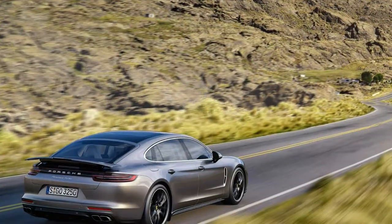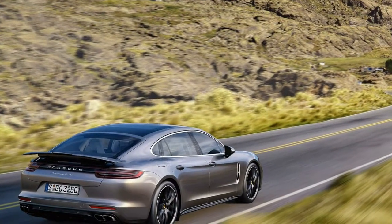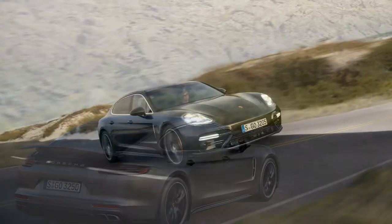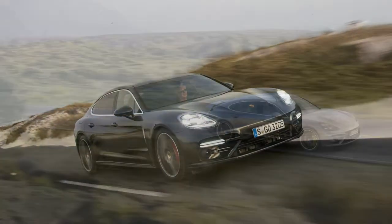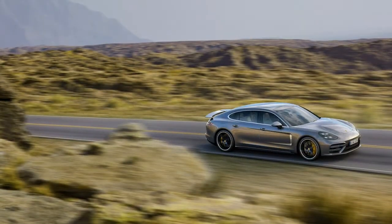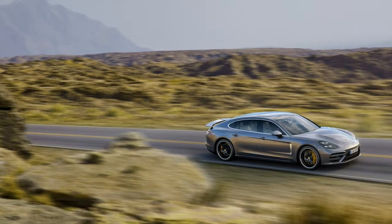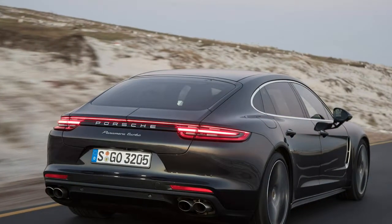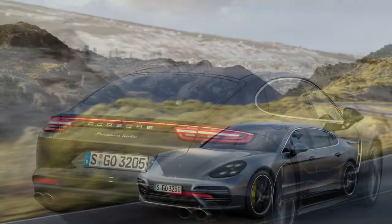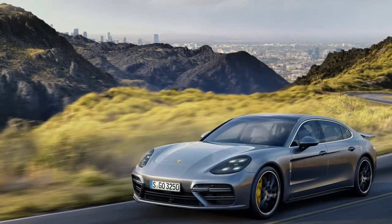The regular Panamera Turbo is a far more sensible option if you're not keen on the versatile Sport Turismo. And if you must have the extra legroom and it must be a Panamera, the less aggressive 4S variant is probably the way to go. It won't be quite as good as the Executive would be as a Jason Bourne film co-star, but at least it's a better answer to the question, why though?